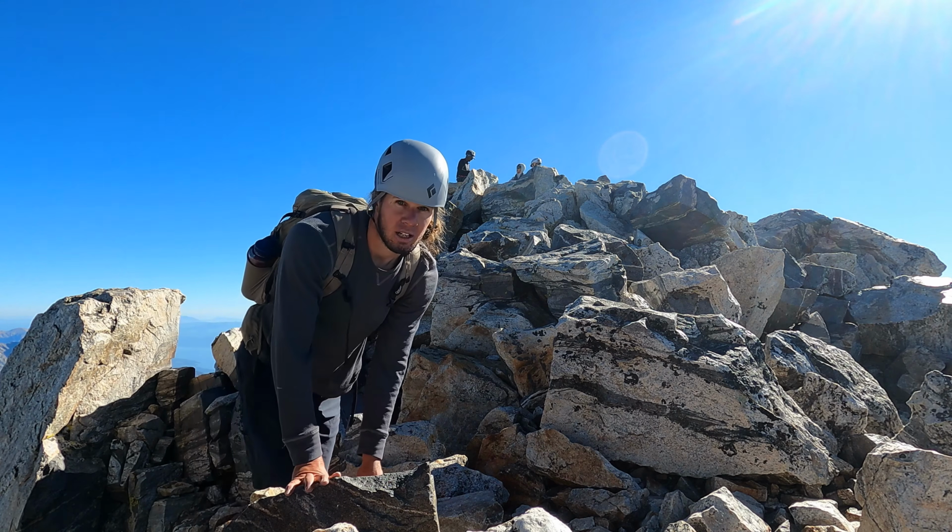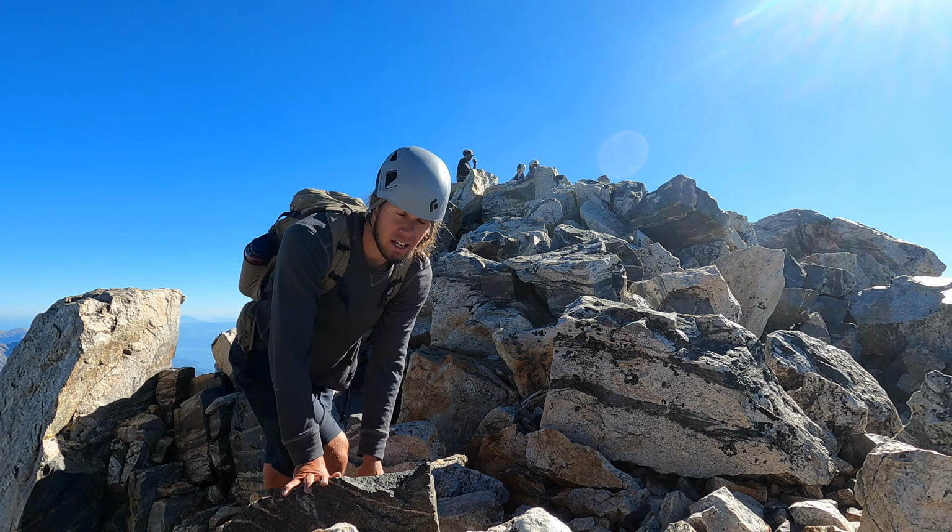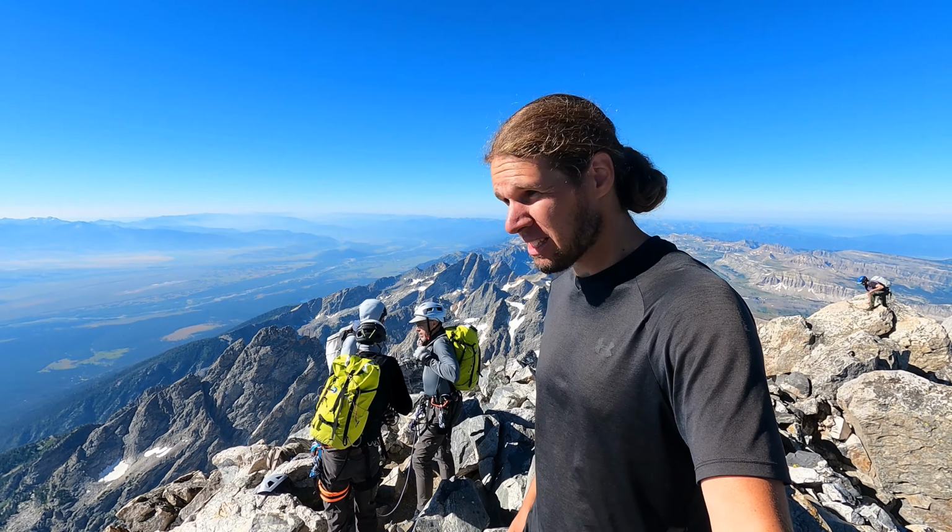All right, popped out just beneath the summit here. All right, could not have picked a better day for the summit than this. A few days ago there was smoke up here.